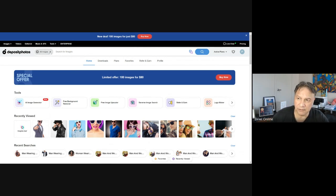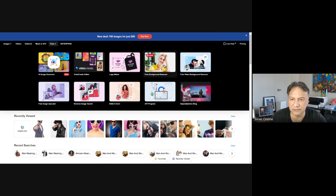The other thing that comes along with it is these tools here. You've got a background remover for images. You've got a video background remover. You've got a logo maker and all that sort of thing. So there's a lot of different things here that you can have access to as well. All right, it's well worth the money, especially if you want to get a really good effect on your homepage when it comes to images. All right, let's go back here.